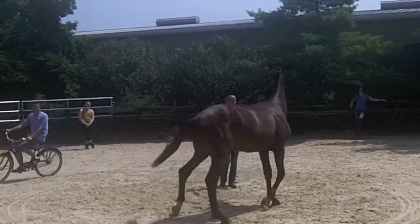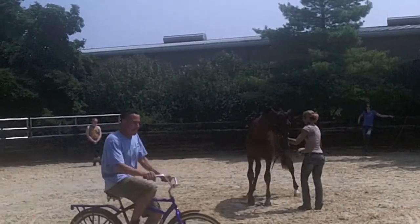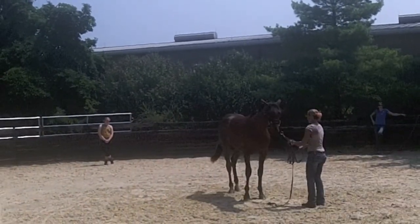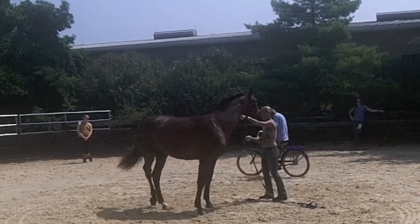So yes, if he ends up pawing, responding, we don't want to be reacting, we want to be responding, and we want him to know and trust in our leadership that everything is okay.